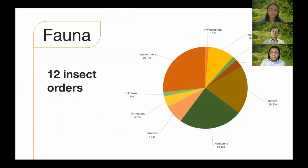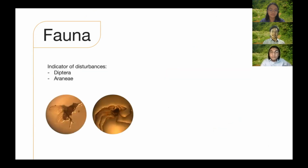For the fauna, we found 12 insect orders. Among the dominant orders, we notice the abundance of two orders of interest, the Diptera and Aranea. Diptera are your common mosquitoes and flies, whereas Aranea are your spiders. The abundance of these orders are often cited by some studies as indicator of disturbed environments.